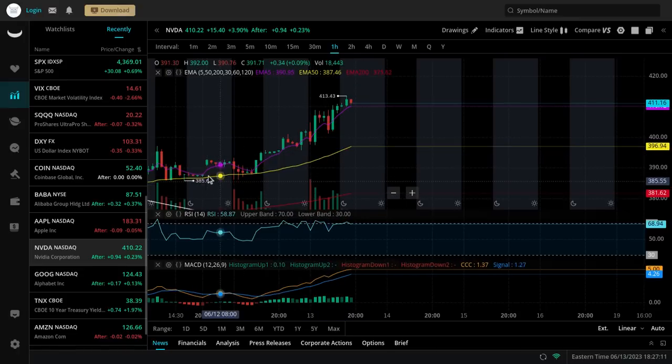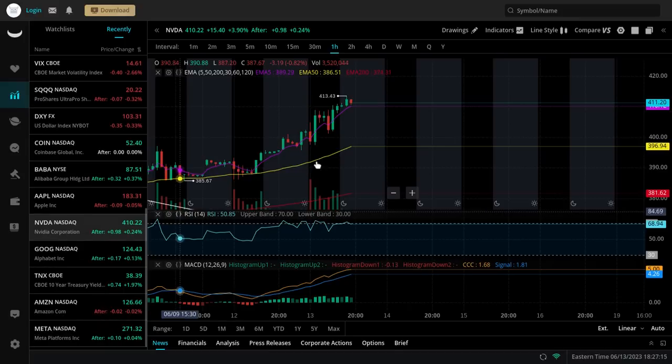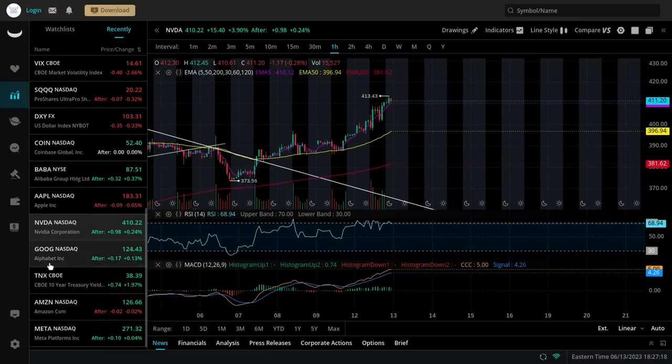It could break below this 385 support, come down pretty hard thanks to the Fed. So be careful with that. And 377 is going to be very significant if 380 fails us.